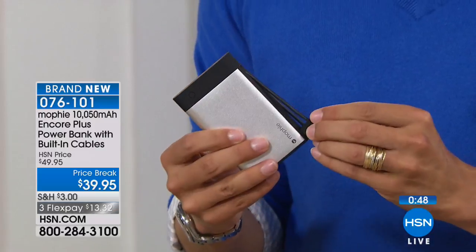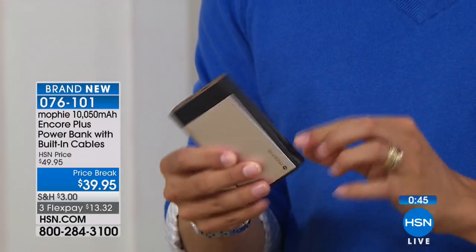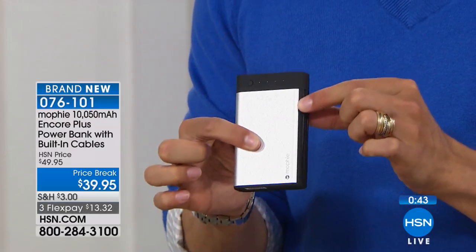So it is brand new today. It is yours to shop for in either the Apple Lightning cable or the Type-C Android cable. But you get the micro USB, you get the port for additionals, and of course the ability to recharge this over and over and over again without worrying about overheating, without worrying about it getting ruined in the bottom of a handbag.